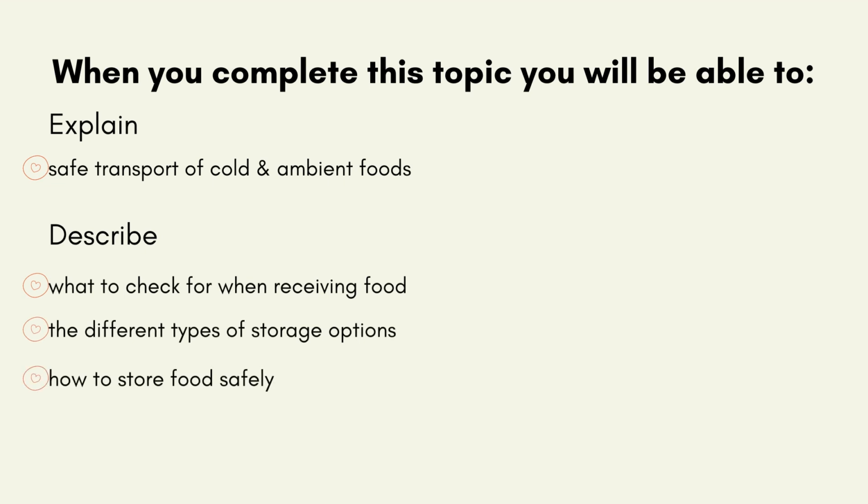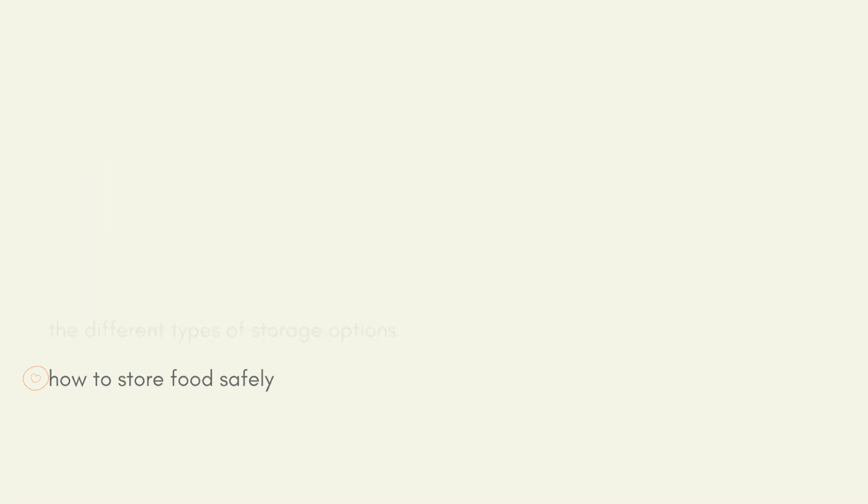When you complete this topic, you'll be able to explain safe transport of cold and ambient foods and describe what to check for when receiving food, the different types of storage options, and how to store food safely.